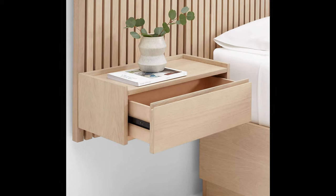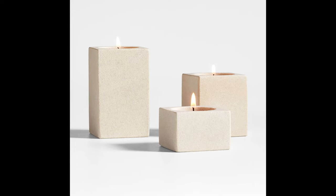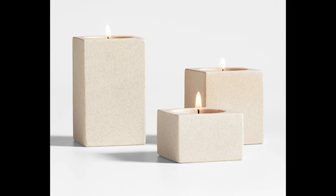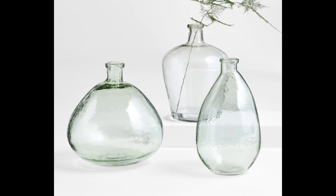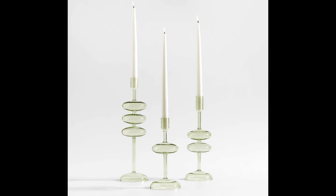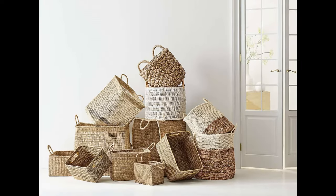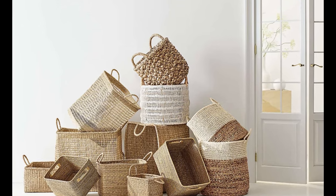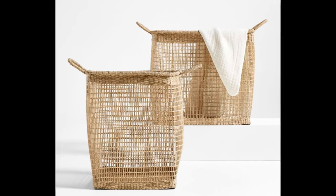The collection extends far beyond just furniture, offering a treasure trove of coastal decor accents to complete your serene escape. Seashell-inspired bowls and ceramic vases in calming blues and greens add pops of natural beauty, while woven seagrass baskets bring a touch of rustic charm. Imagine filling these baskets with beach towels or blankets, ready for your next impromptu outdoor relaxation session.